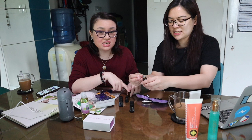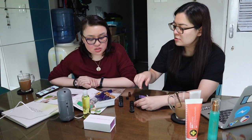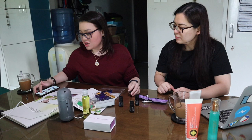You can dilute it already here. So, kunwari, drop ka lang ng, let's say, 3 or 5 drops, top off mo na ng carrier. Got it. Para ready ka na wherever you are. Okay. So, that's it, right? Parang diffuse and then put in your skin. So, let's talk about naman the oil.